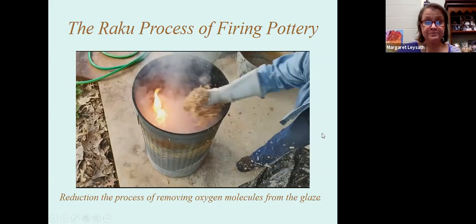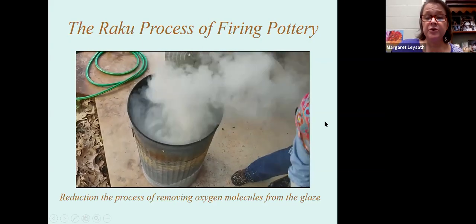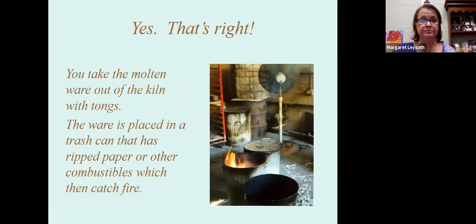And I'm putting the wood shavings on top of them to sort of reduce the amount of oxygen inside that trash can. So yeah, that's exactly right. We're going to take those pots out of a very hot kiln with tongs, and we're going to put them into a trash can. And then once everything catches on fire and that fire's had a chance to burn a little bit, we're going to put the lid on.